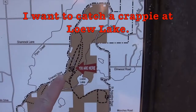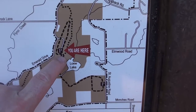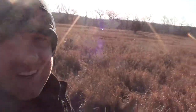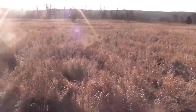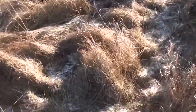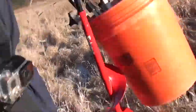So I'm gonna go from here and walk through the field, and there's some woods to here. Alright, I'm on my way. Behind me is the sun, but that's the direction I'm going. I'm gonna march through some of this tall grass. I'm trying to make my way to Low Lake. I got all my stuff. I got my bucket, got my auger, got all my rods, and my GoPro.